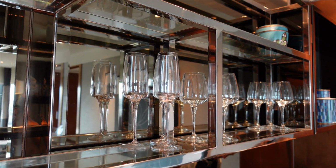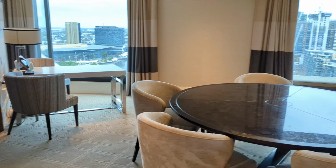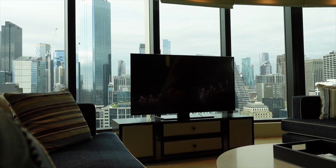appointed. I must point out the ambience and the tones of this is just stunning. Warm, sophisticated. You got golds, you got woods, you got browns. It all really works together and is a lovely place to stay.